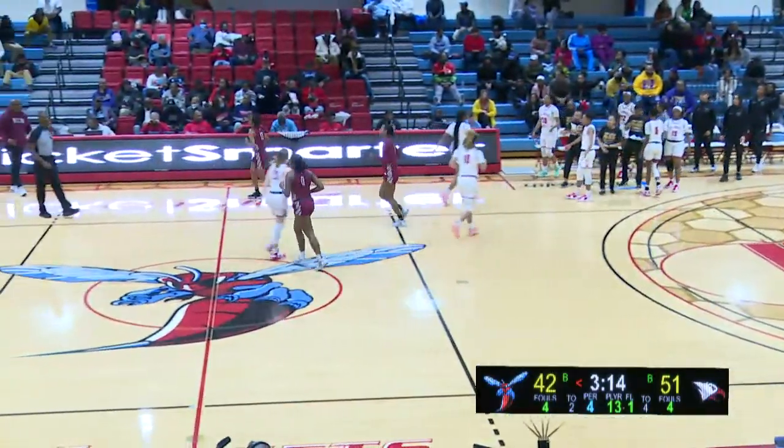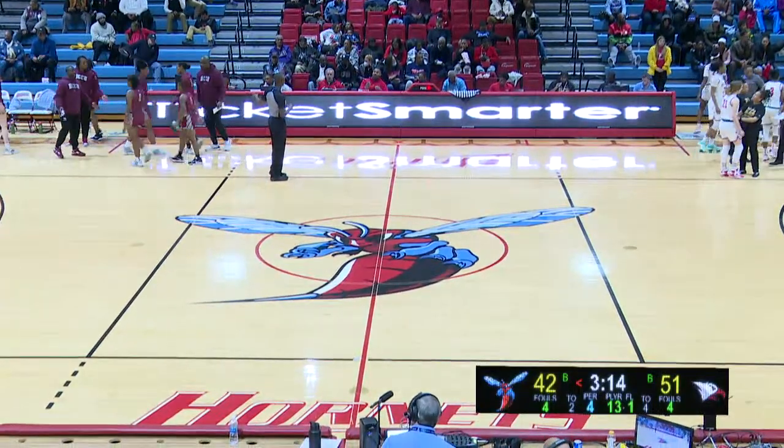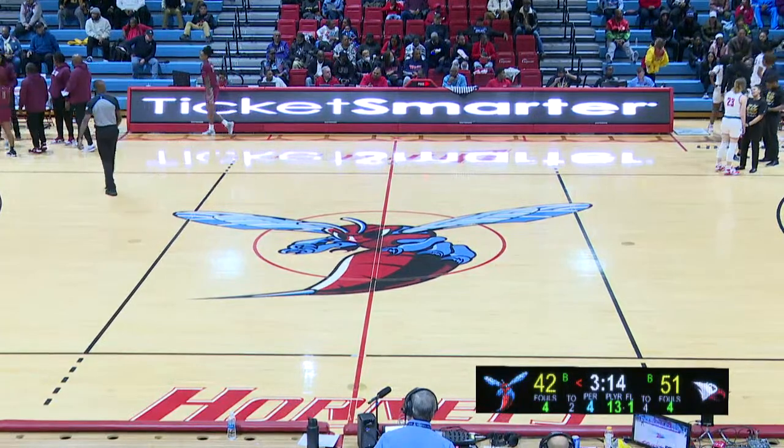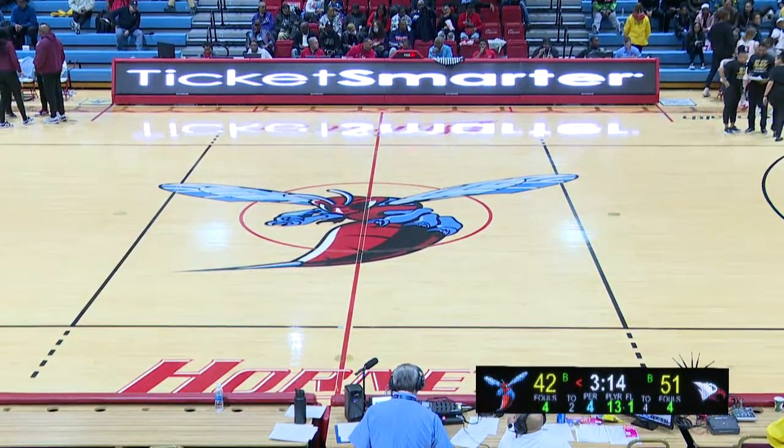North Carolina Central asked for a timeout here with 3:14 left on the clock, and we'll take the break. 51-42, Central ahead of Delaware State. Putting the U in HBCU, we're HSRN.